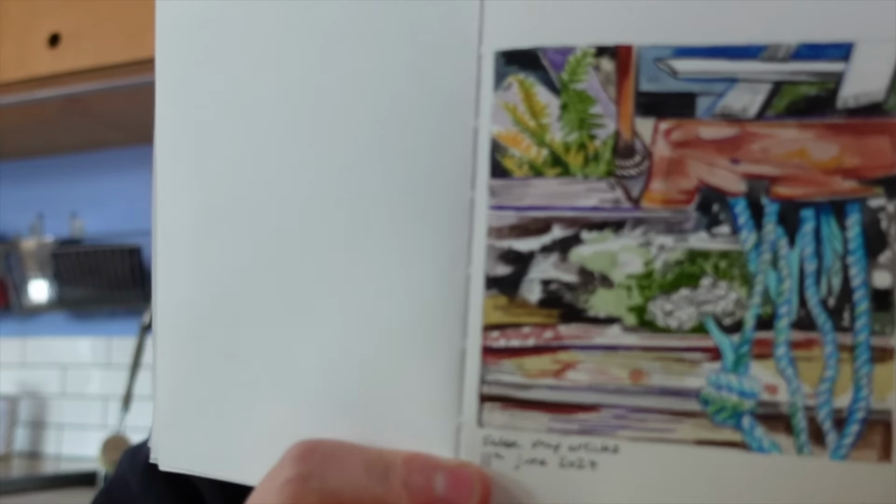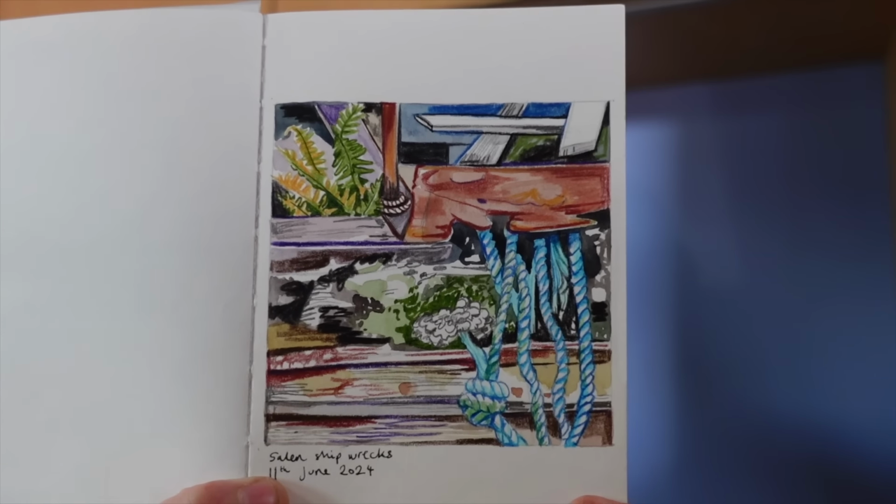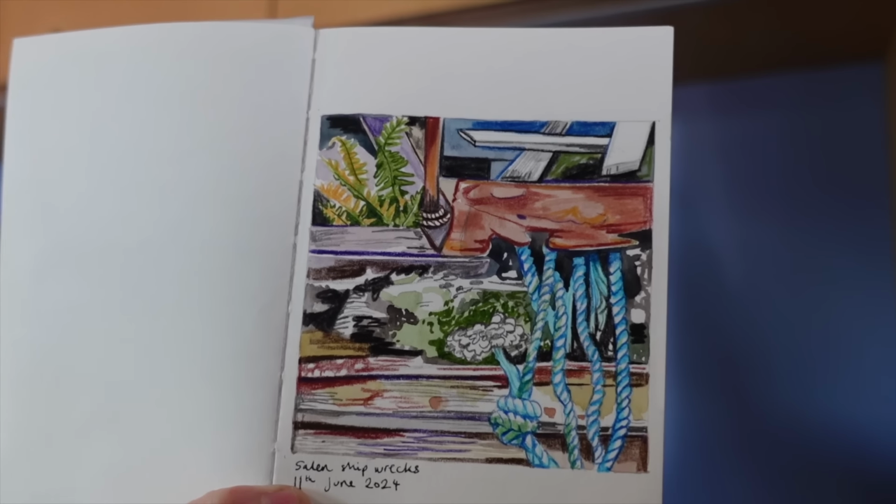I was working in my sketchbook yesterday evening whilst Craig made me a really delicious curry. I was working on a cross section of some texture that I photographed on the boats, the shipwrecks. It's way more colourful than I was expecting it to be. I mostly used coloured pencils and a bit of watercolour as well.